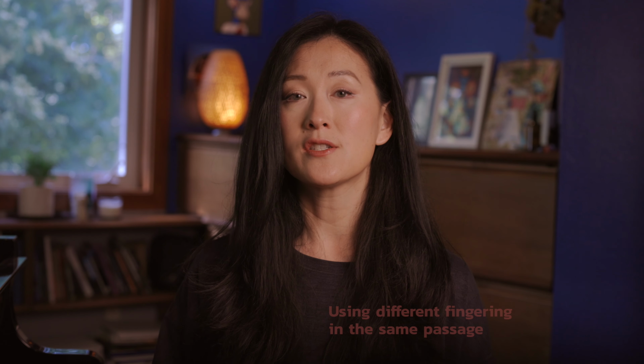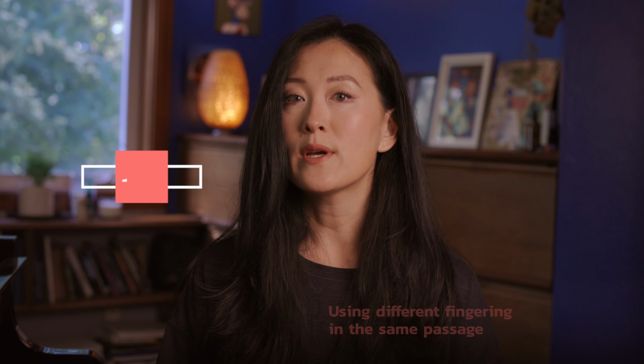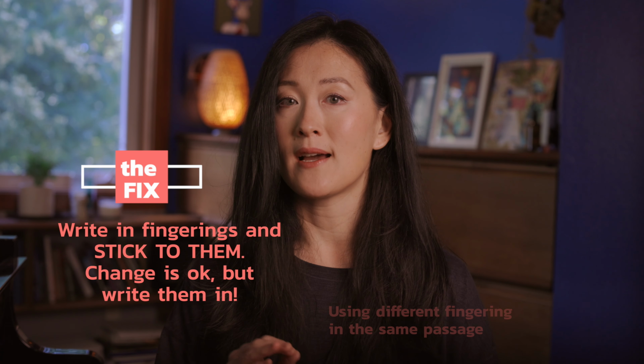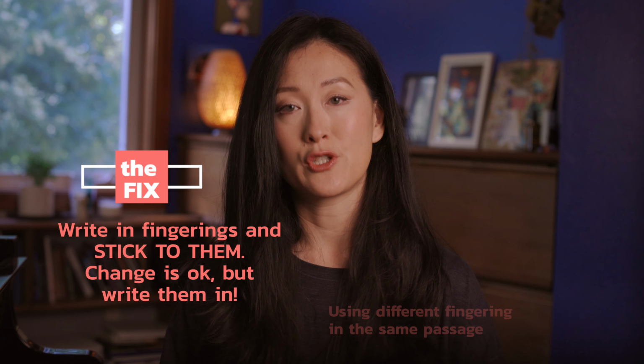Now, in the beginning stages of learning a piece, I often change my fingering from day to day, but I always write in what I think is best at that moment, and usually my fingers come to a consensus after a week or two, and then I can stick with those.